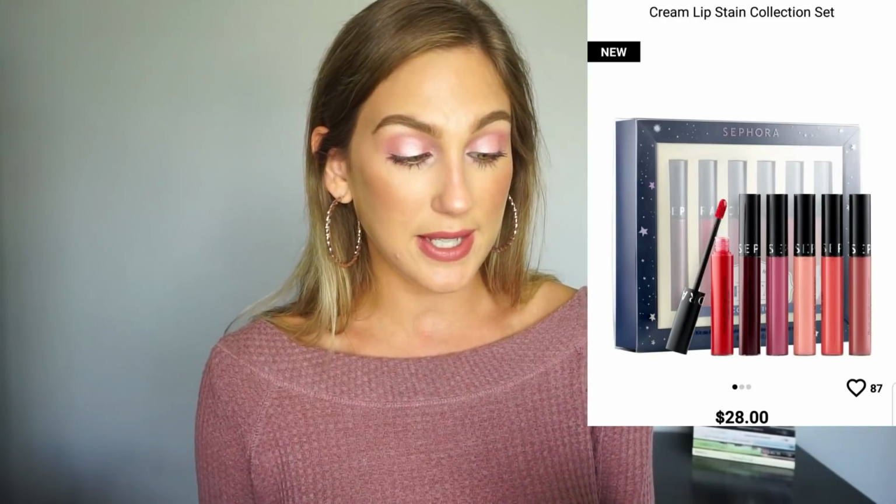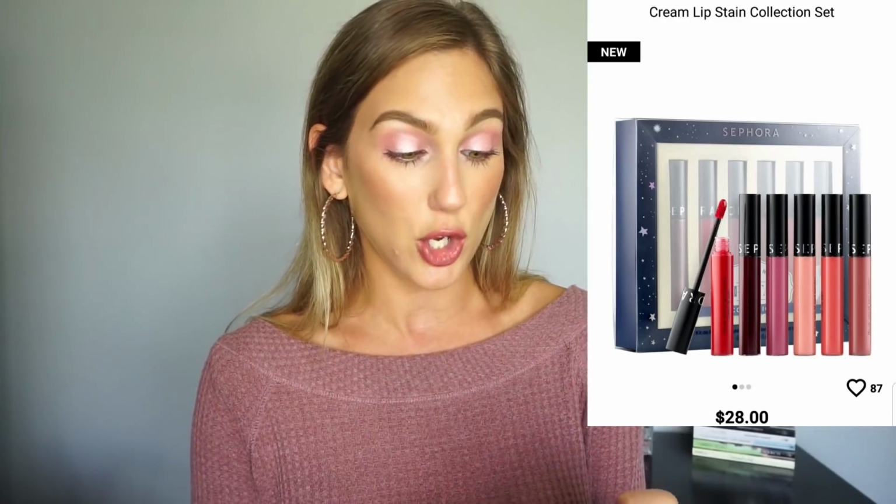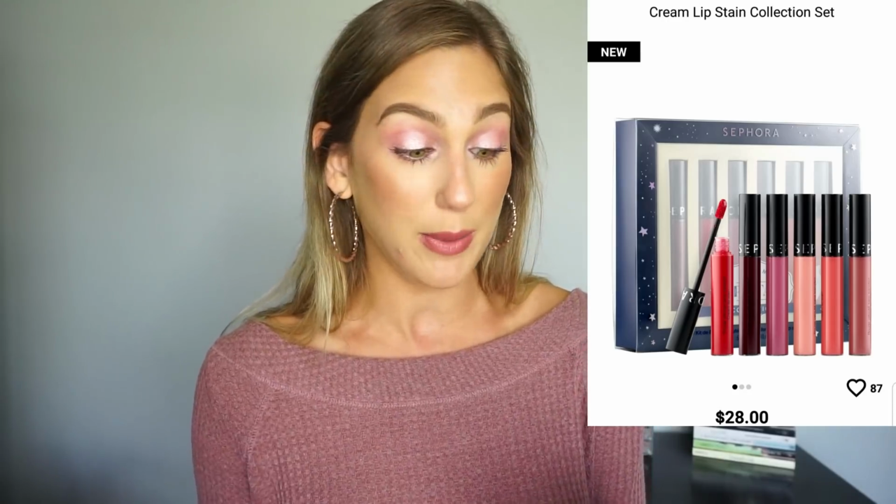It is crazy. They have one too with, what is this? The Hex Remedy Mini 24/7 eye pencil set, $29, and you get 5 travel size eyeliners. That's fantastic. So Sephora also has a cream lip stain collection set. This is $28, and it has 6 of their best-selling cream lip stains. I really do like these lip products from Sephora, so I would highly recommend this.